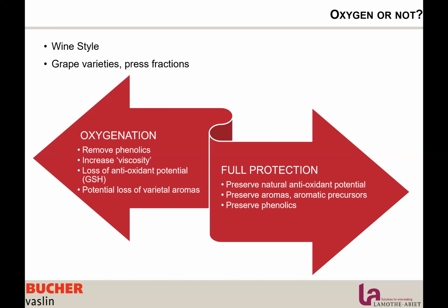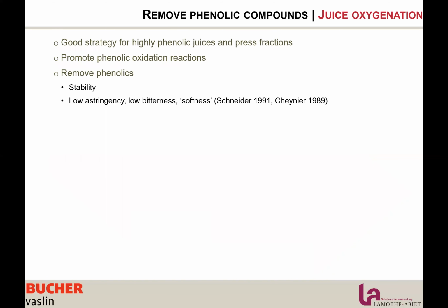Okay, so let's look a little bit more at juice oxygenation. Juice oxygenation is an old technique. Hyperox was developed in 1970 by Müller-Spaß, and it was developed to stabilize phenolic compounds and phenolic varieties such as Pinot Gris. Nowadays, there are many improvements. Now we are more talking about controlled oxygenation, where some companies can actually measure how much oxygen a juice will need to consume all its phenolic compounds, and then inject exactly the right amount. So this is something you can do if you want to optimize your free run and first press.